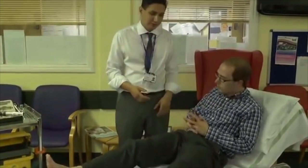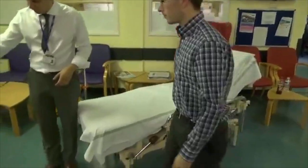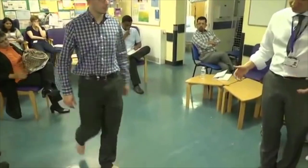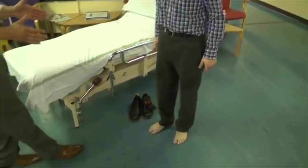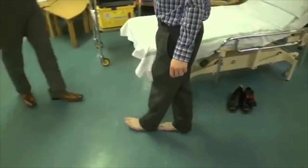Yes. Thank you. If you just take a walk over here for me. Okay. That's great. And just walk there, turn around and walk back for me. Thank you. I'm looking for arm swing and gait and balance. And then if you can stand right in front of me and walk heel to toe like you're on a tightrope. That's marvellous. Thank you very much.